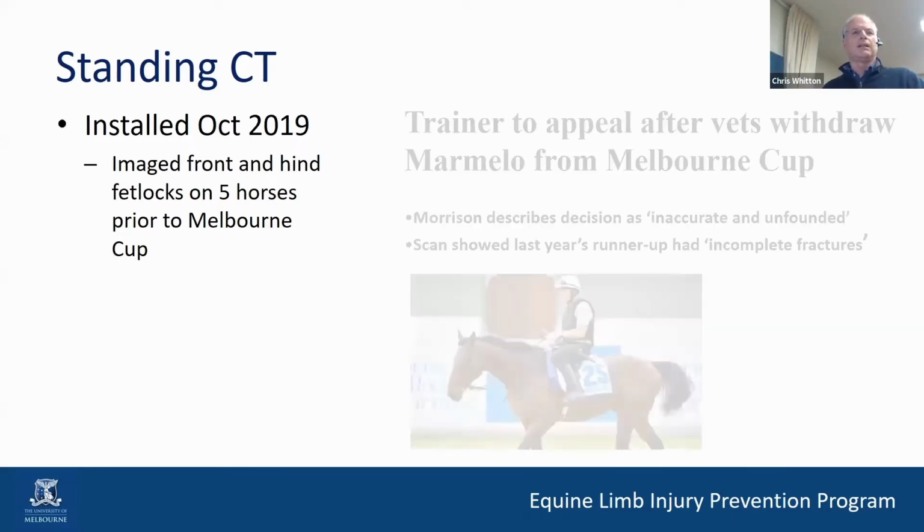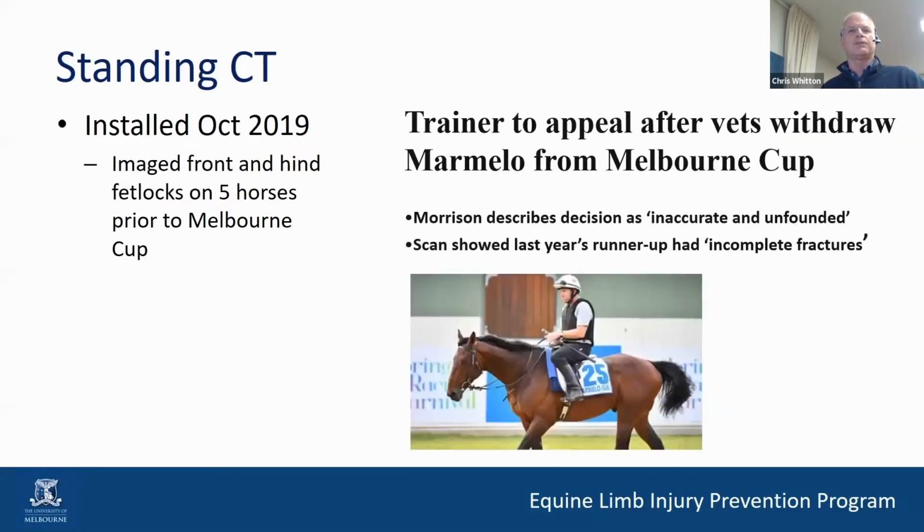And clearly that caused quite a lot of controversy about the system and what we were doing. There was a perception that, because it was a relatively new technology, we really didn't have the experience to be able to make the decisions that we were making.